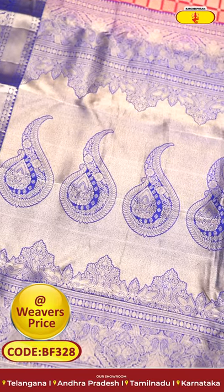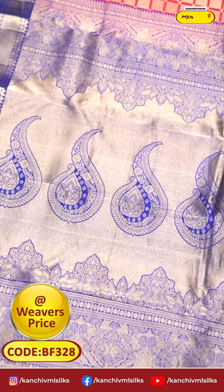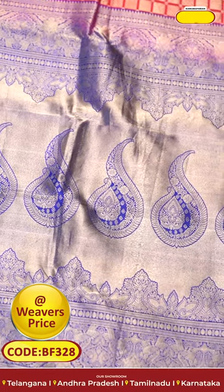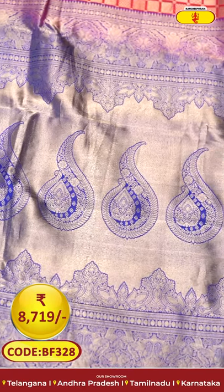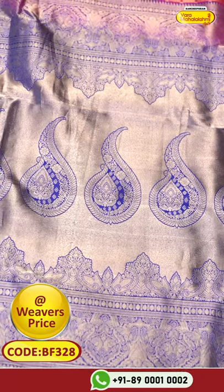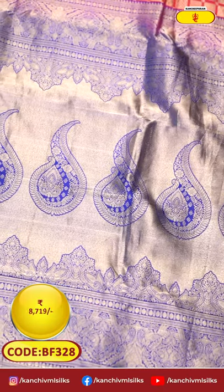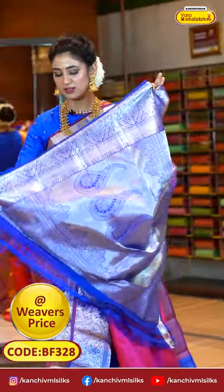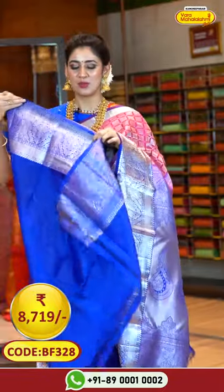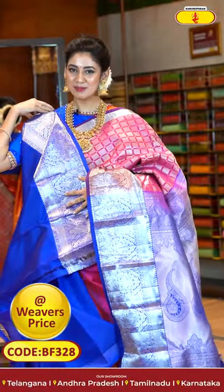Let me now show you the beautiful pallu for this saree. The pallu, which is in navy blue color, also has cross lines in silver zari, and we have these paisley butties. The paisley butties have small floral butties inside them, and we have a centerpiece also as a floral butti. It's a beautiful design in silver zari on your navy blue color pallu. And then we have a lovely contrasting blouse for this saree. The blouse is also in navy blue color.